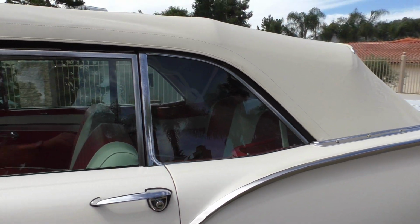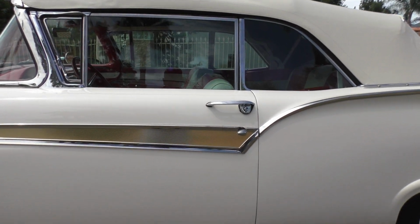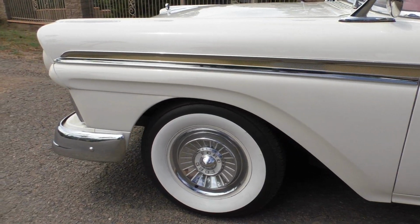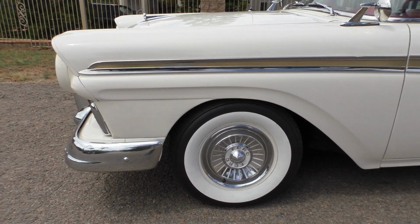Looks good, all new white top. Windows could use just a little bit of adjustment, but that's not the end of the world. And it's got all new weather strips and that type of thing on it. Has 2.5 inch wide white wall radials on it with 14-inch wheels.